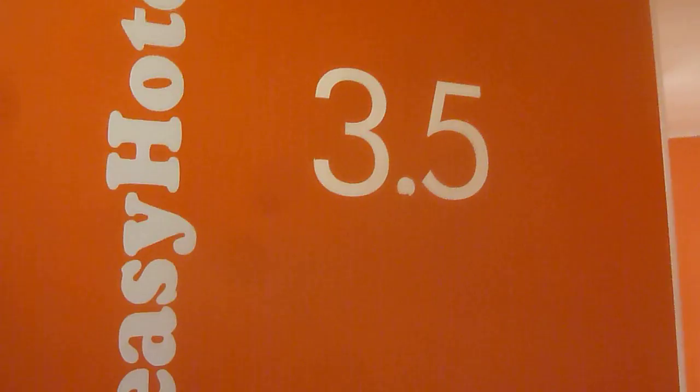3.5. Now, what could that mean? Lots of things, actually. But you're probably not going to guess this one. As you can see, the background is orange. Bit of a clue there. Let's head out. Look at this.